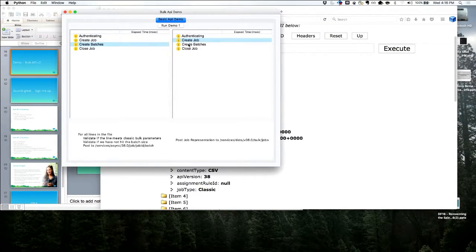The second part is where we create batches, and this is where you see a big difference between Bulk API V1 and Bulk API V2. In V1, if there's a client, it's going to take every line in the file and validate if it meets the criteria for the number of fields and the size of the line. The second level of validation it does is, have I exceeded the limit of the file size or the number of records? And finally, you post to services/async/38.0/job/batch.